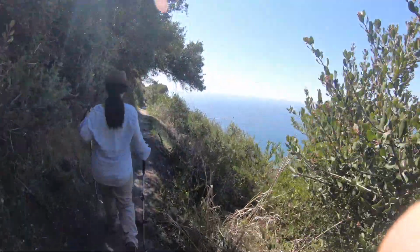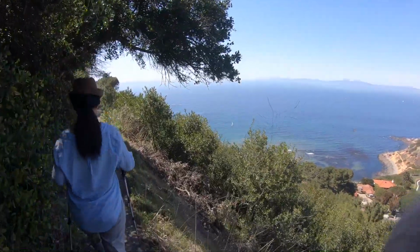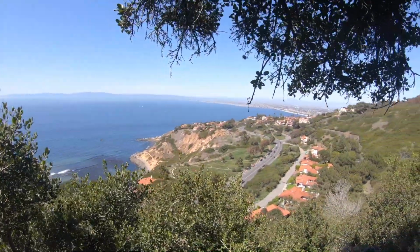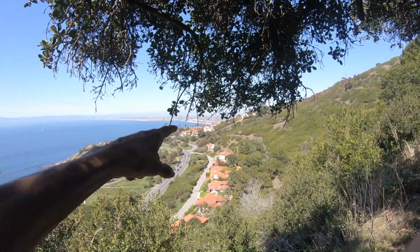So the reason this hike looks a little chaotic, turn here, go down this city street, turn there, go up this way, is because it's a bunch of little individual trails that have been mended together to make this one big loop to bring it to you. So that is the area over there where we came in and parked.